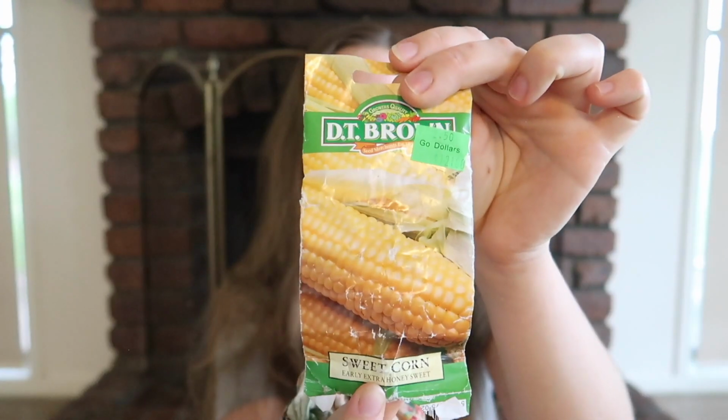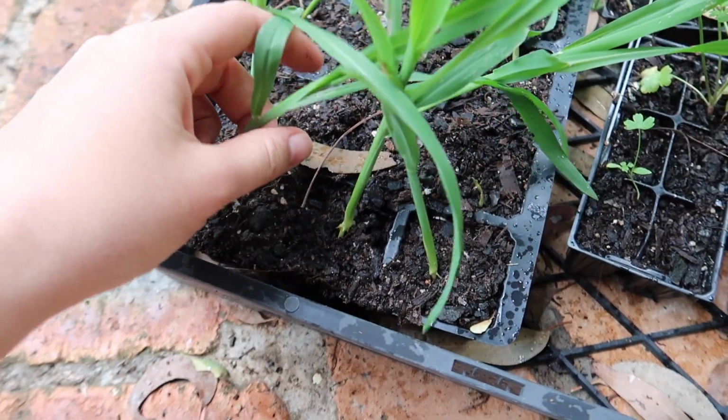In Australia, a lot of our natives flower in winter as well. So if you do have access to a nursery where you can go and purchase some natives, some things like grevilleas and bottlebrush are a great addition to your garden. I'm also planting another round of corn, which are these seeds here. I have found this corn is absolutely delicious.